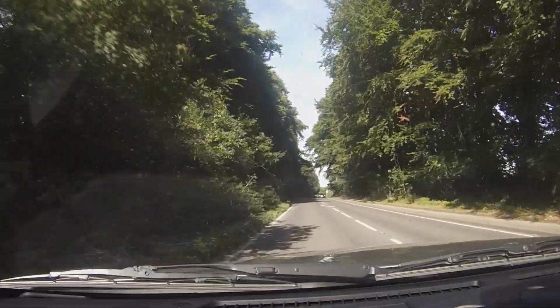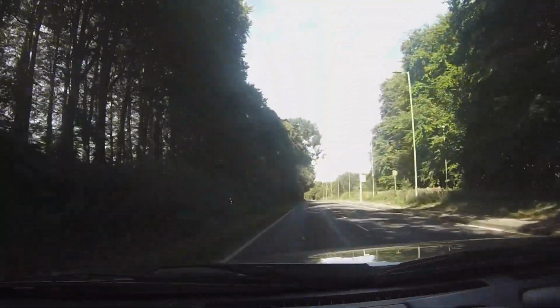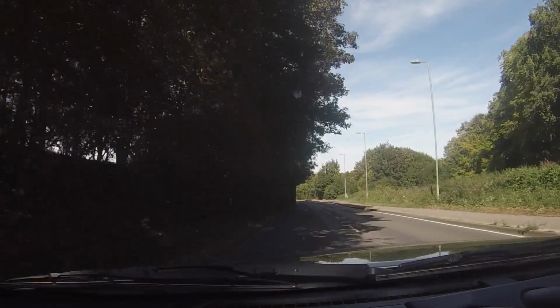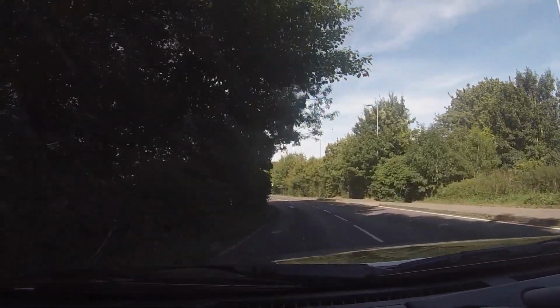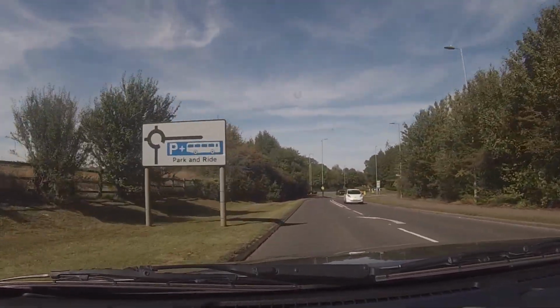Okay, so we're now approaching the St Cross Roundabout, and this time we're approaching it from the Compton end, and our intention will be to go straight ahead at the roundabout, so we're heading straight into Winchester. So we're looking for any signs on approach. We can just see the roundabout now. We can see it's got 3 exits, and we're looking to take exit number 2.